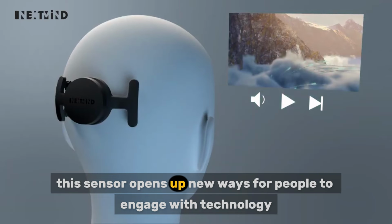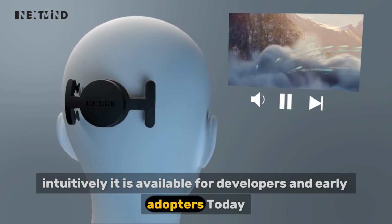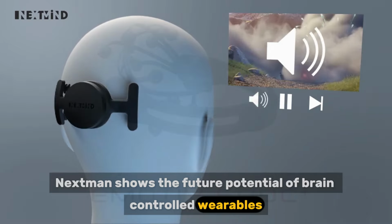This sensor opens up new ways for people to engage with technology intuitively. It is available for developers and early adopters today. NextMind shows the future potential of brain-controlled wearables.